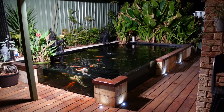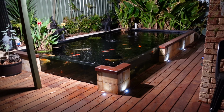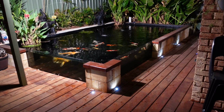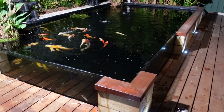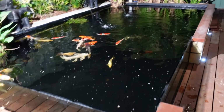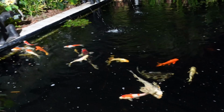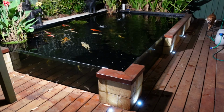So I find if I buy koi over 30 centimeters and put them in here, they've got a high chance of jumping. But if I buy 20 centimeter ones and grow them out, they don't seem to jump for some reason. I've never had one under 30 centimeters jump. That one that just jumped out today is probably bang on 30 centimeters, the smallest one I've ever found outside.